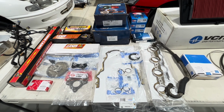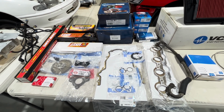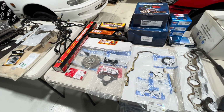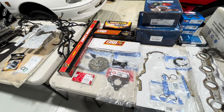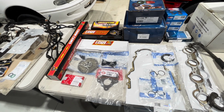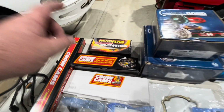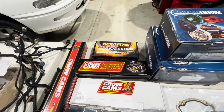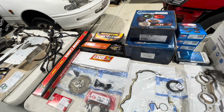There's still a fair few parts that I have to procure. I've still got to get some lifters, lifter trays. I've got to get the rear plate, the billet barbell. I will need to order Kinetic head gaskets. I've already got some Aeroflow budget studs, because obviously not boosted, we don't have to go too crazy, we can just use the Aeroflow ones.